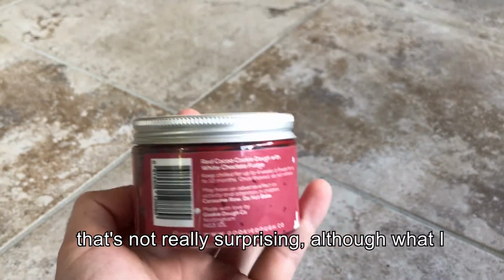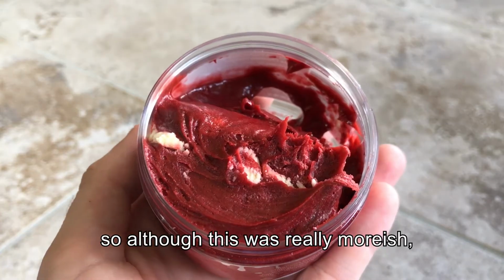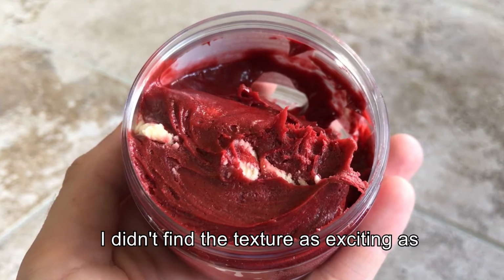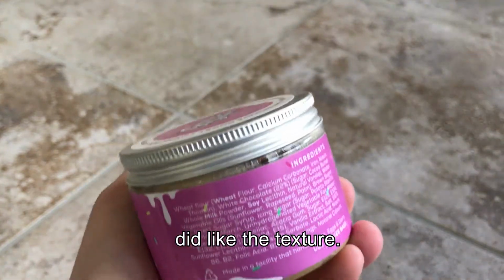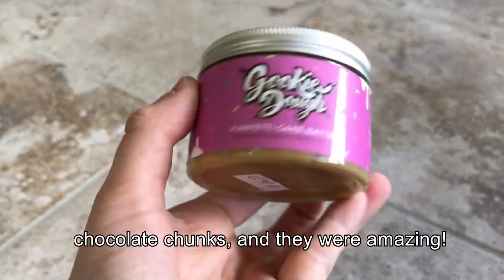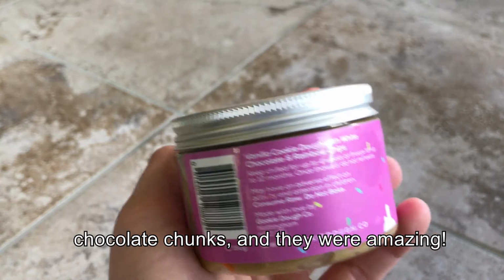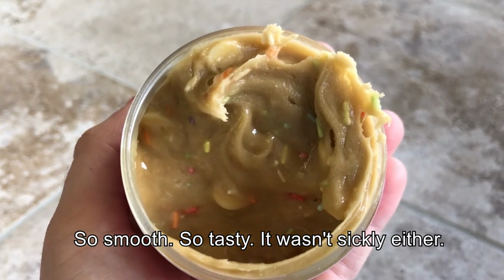Although what I did find with these chunks was that they're a lot softer and a lot smoother. So although this is really moreish, I didn't find the texture quite as exciting as with the chocolate flavour. Whereas with this one, I really did like the texture of this because it had the little sugar strands but also had the white chocolate chunks, and they were amazing. Just so smooth, so tasty, and it wasn't sickly either.